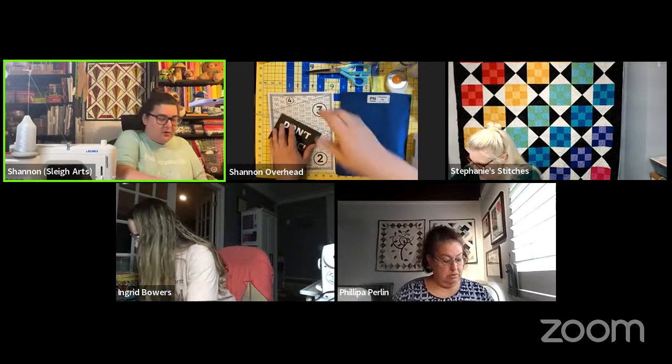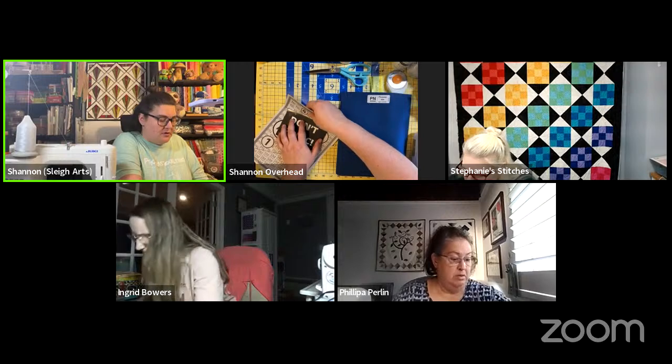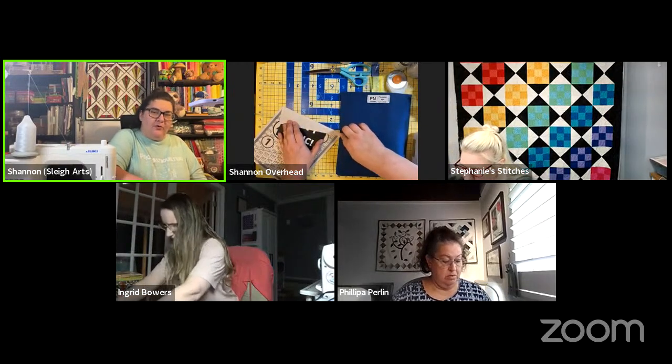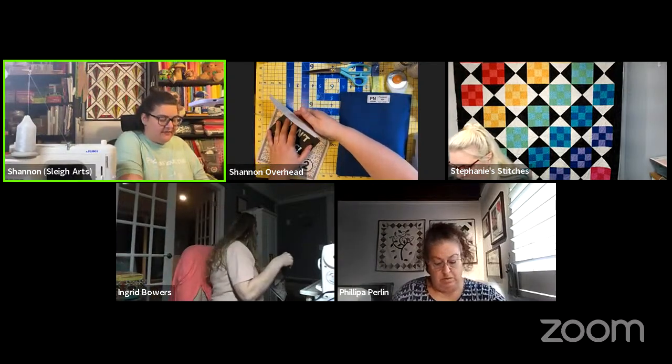Okay, cool. And so I'm just gonna go ahead and fold my pieces, the four sections. So the three sew lines, I'm gonna go ahead and fold so that I can start with the fabric once I get those fold lines in it.